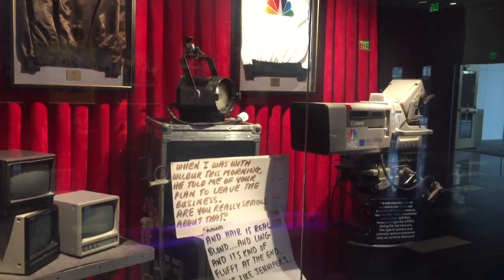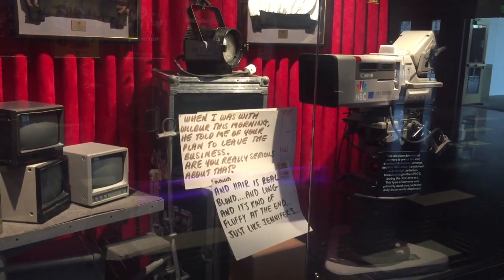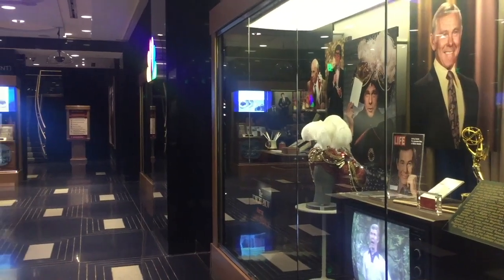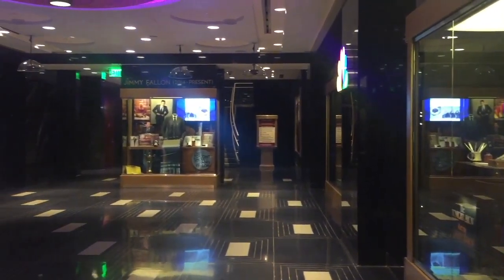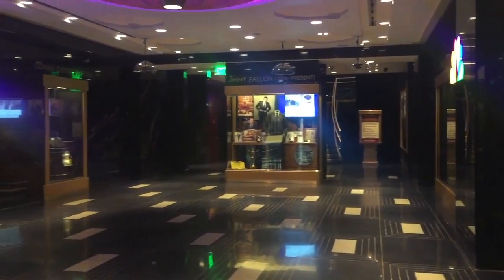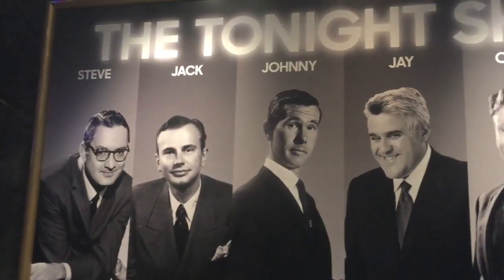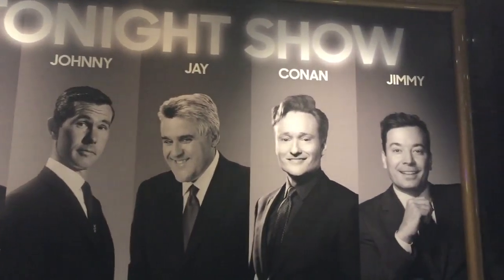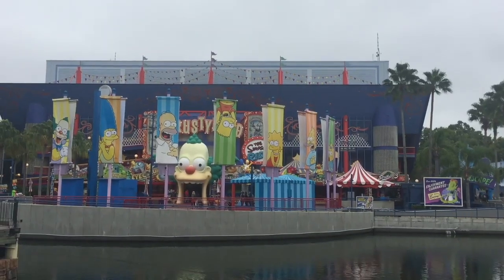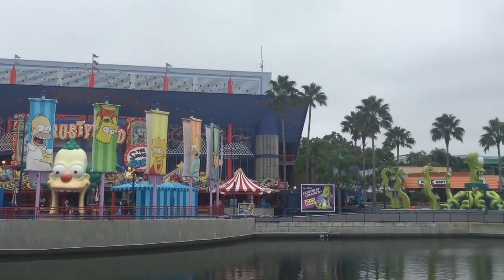I have just arrived in the queue area for the Tonight Show ride, and it's so much fun because there's different window displays showing all the different TV hosts, and it's so interesting to see what all the different TVs look like as the years went on. And just before we head onto the ride, there is a picture showing all the different hosts through the years. And now that we've finished that ride, let's head over to the Simpsons area.